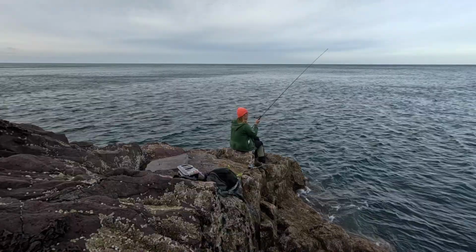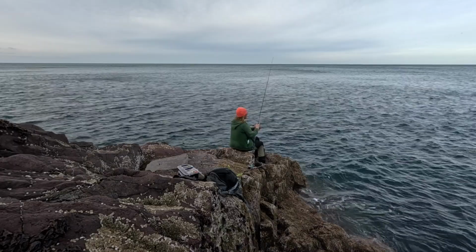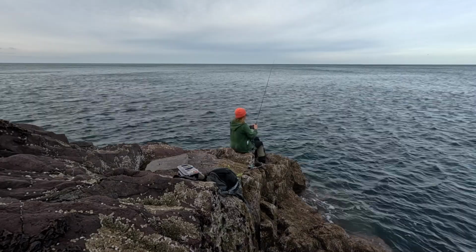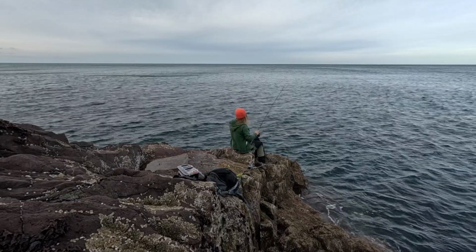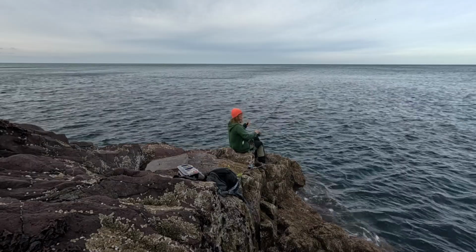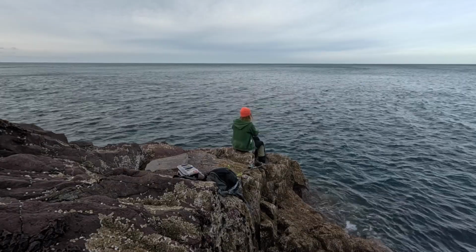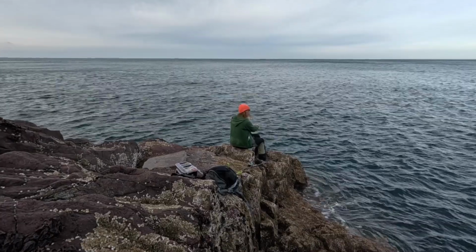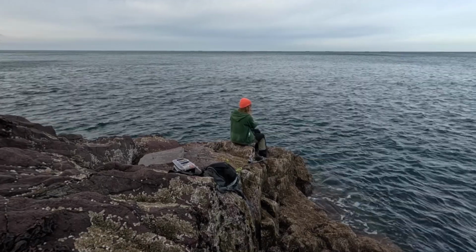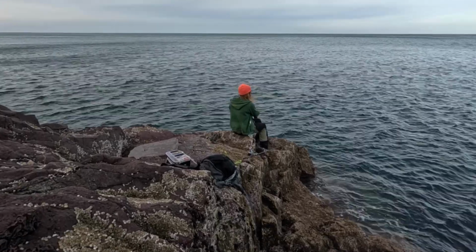So there's fish around. I think the secret to fishing at this time of year with lures is probably to keep it as low in the water as possible. I'm feeling hits on it every time it comes in. So I'm guessing there's plenty of fish, just small ones. But if I can get another one like that coalie, that'll keep me happy.